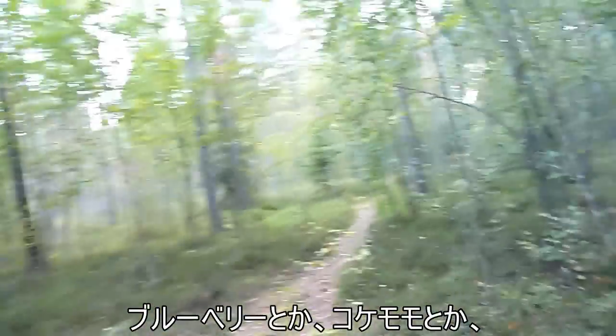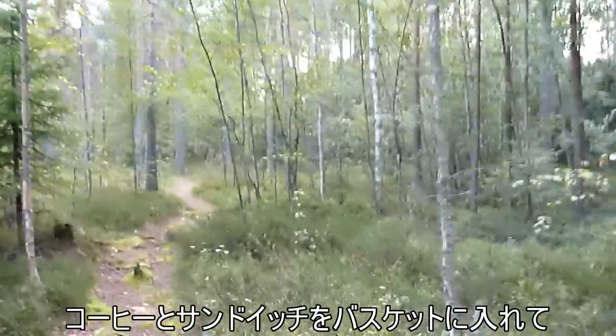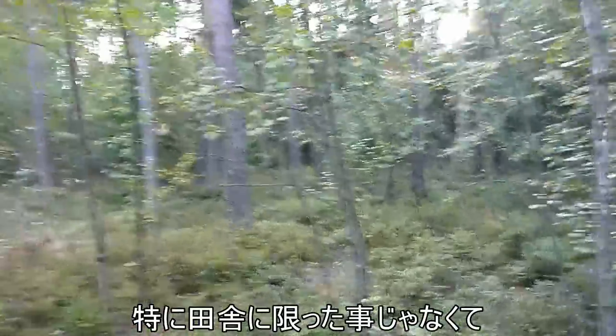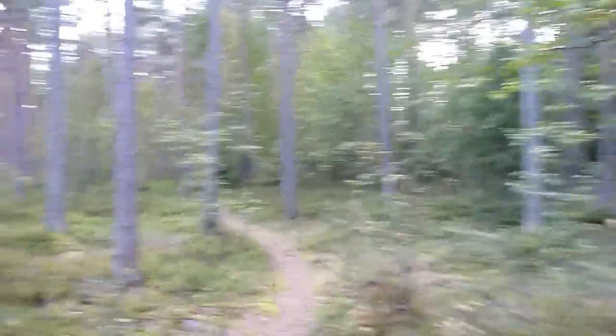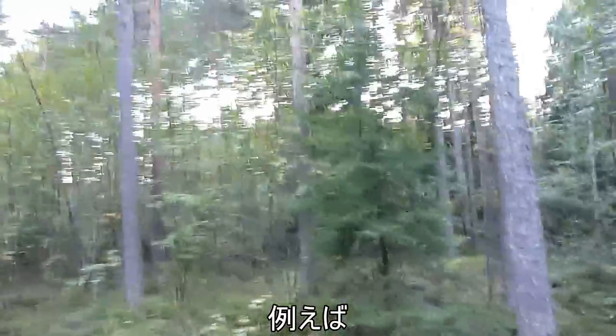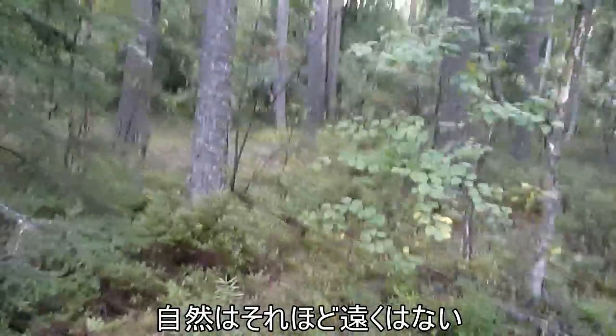Yeah, blueberry picking, cranberry picking, those are pretty common in Finland. For some families, it's even an annual event that they pack coffee and sandwiches with the kids and go to the forest and pick them and have coffee. It's a really nice thing, and it's not only for countryside people, it's for everybody. And forests and nature are so close to everybody. Even if you live in Helsinki, it's still quite accessible to good nature.